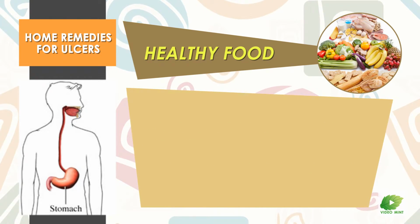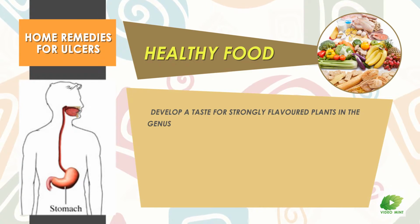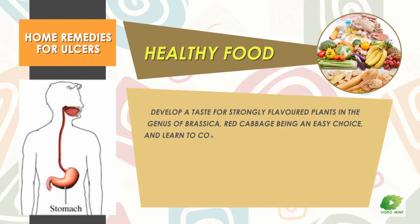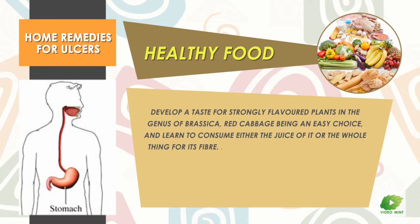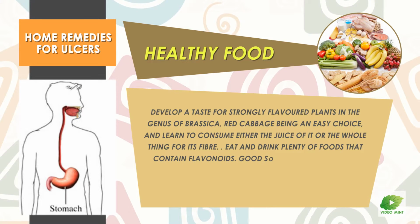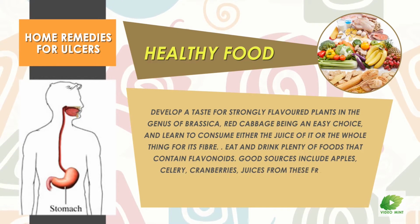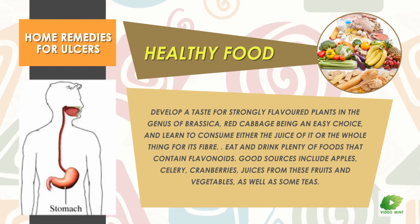Healthy food. Develop a taste for strongly flavored plants in the genus of brassica, red cabbage being an easy choice, and learn to consume either the juice of it or the whole thing for its fiber. Eat and drink plenty of foods that contain flavonoids. Good sources include apples, celery, cranberries, juices from these fruits and vegetables, as well as some teas.